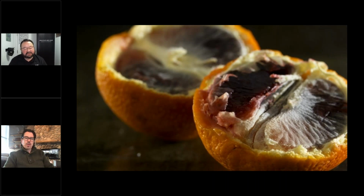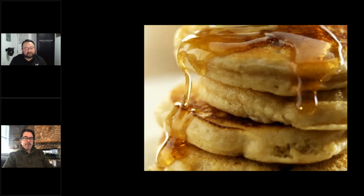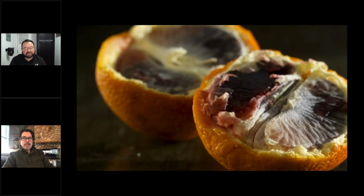Yeah, and I think it's important to really understand the team you're working with and understand who's right for the job. Even food stylists, I use food stylists the majority of the time, but I think it's really important to understand when maybe a chef or doing it yourself is appropriate.